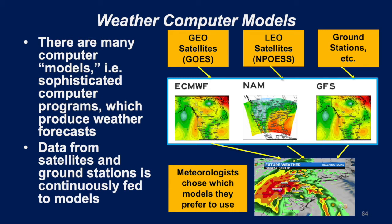So they take data from the satellites, from all different satellites, feed them into the models, and that's used to generate forecasts like you can see in that little future weather picture from one of our local stations down at the bottom. Meteorologists have preferences on which models they like to use, and they'll consider that as they make their forecasts.